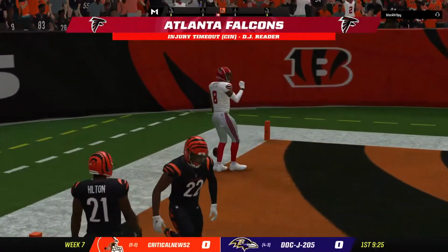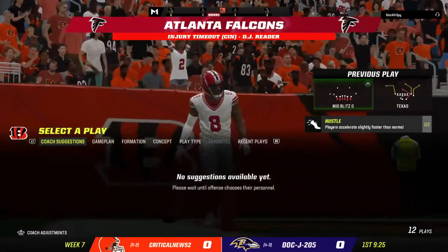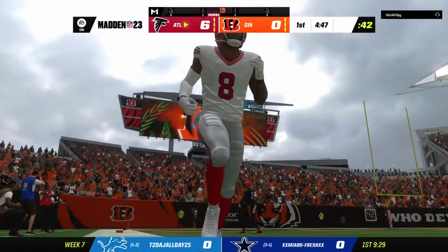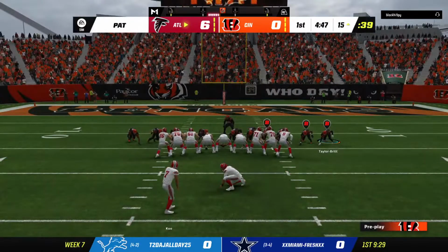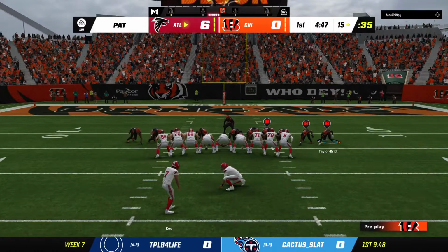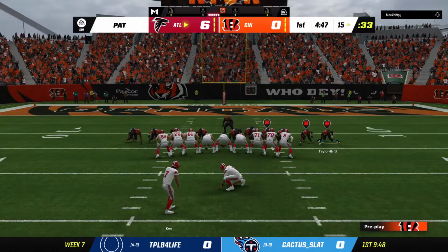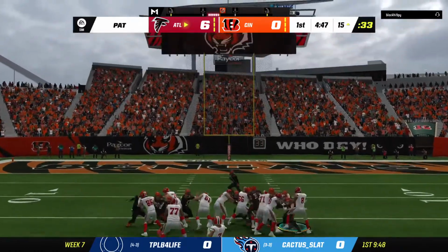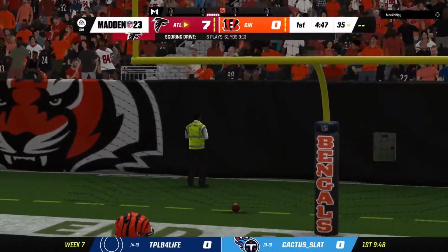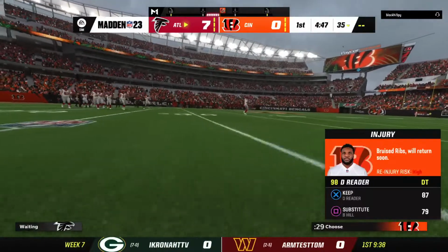Touchdown, Falcons! Kyle Pitts, his 2nd touchdown on the season. And the Falcons will jump on top with the game's first score here this afternoon. Extra point by Koo, up and good. And it's now a 7-0 game.